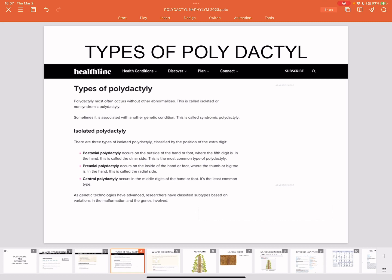There are types of polydactyly. Polydactyly most often occurs without other abnormalities. This is called isolated or non-syndromic polydactyly. Sometimes it is associated with another genetic condition. This is called syndromic polydactyly.